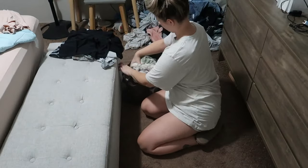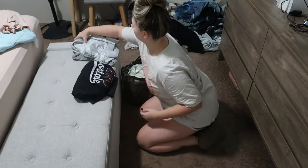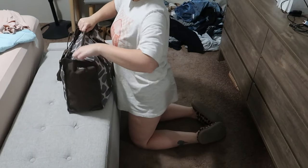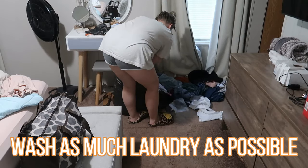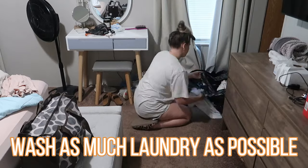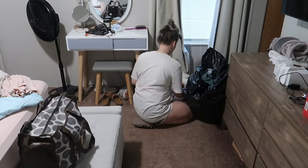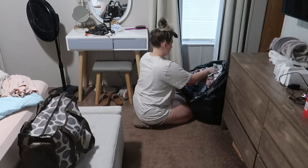Before we moved, I washed all the laundry as much as possible. I say all the laundry. There's never-ending laundry, y'all. There's always going to be dirty laundry somewhere. But I washed as much laundry as possible, and I also packed what I call an overnight bag. It just has an outfit for each of us, clean underwear, clean socks, because all of our clothes are going to be packed up in the U-Haul. So this way, I will have a bag of clean clothes in the car with our bathroom basket.